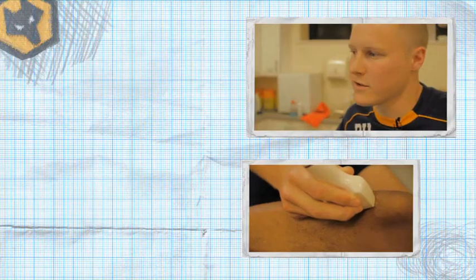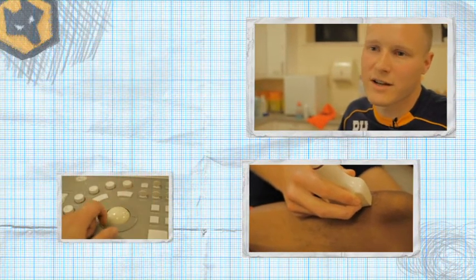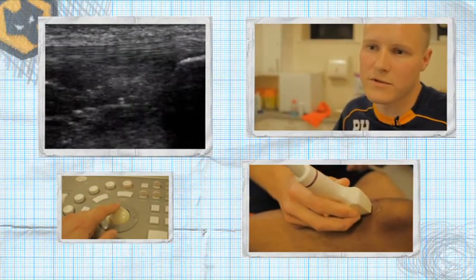It gives a really good idea as to the state of the tendon that you wouldn't be able to identify without that equipment. You can certainly get an idea of how much pain somebody's got just from using your hands, but if you can actually get a quantifiable image of what the tendon looks like, it's much more useful and much more helpful to our practice.